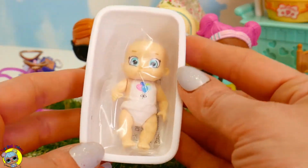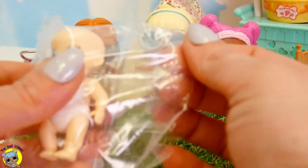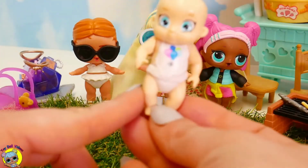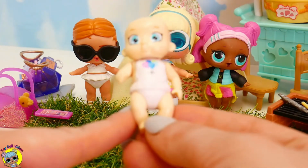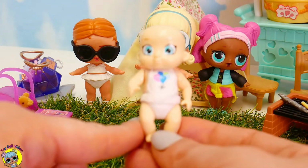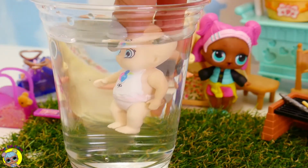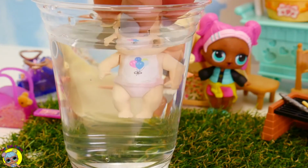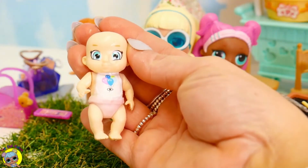Okay. And there's our little baby. Oh, how cute. Oh, look. Oh, what's the matter, little baby? It's okay. Okay, let's see what gender baby is. Can you see that, guys? We have a little girl.